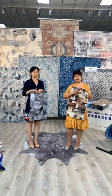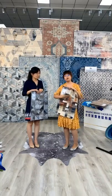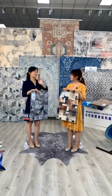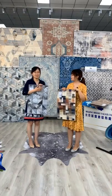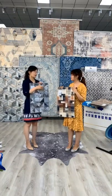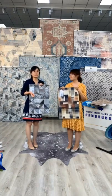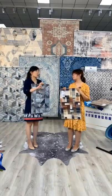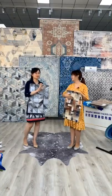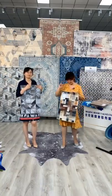And another thing I would like to ask, what about the colorfastness? The color fading when you are using it? No, I don't think this kind of thing will happen. You must be assured about the colorfastness. But one thing is that all of these rugs we mentioned today are indoor rugs. So please don't put them in an outdoor space. Then you don't need to care about the colorfastness.